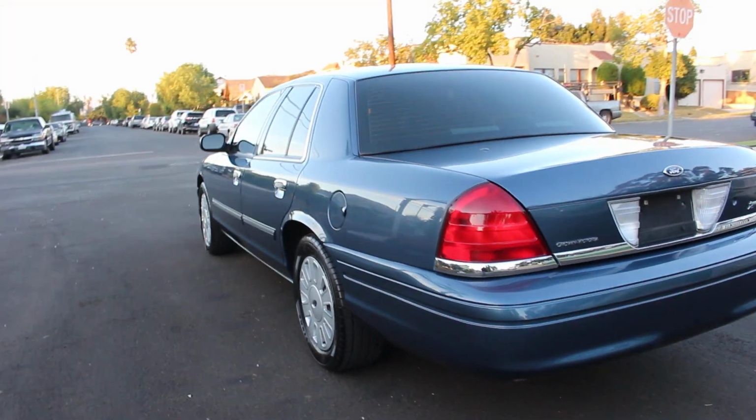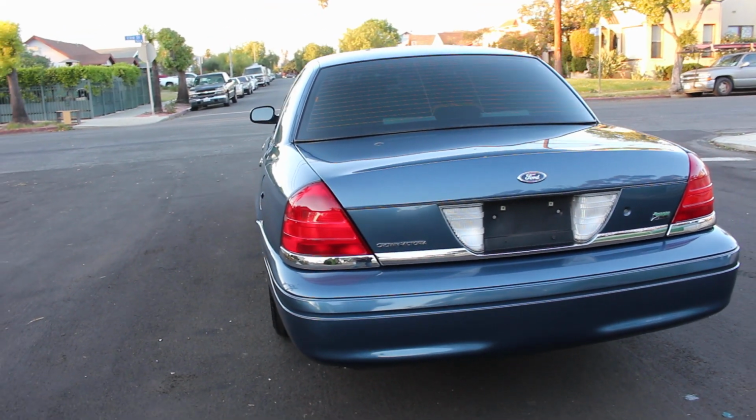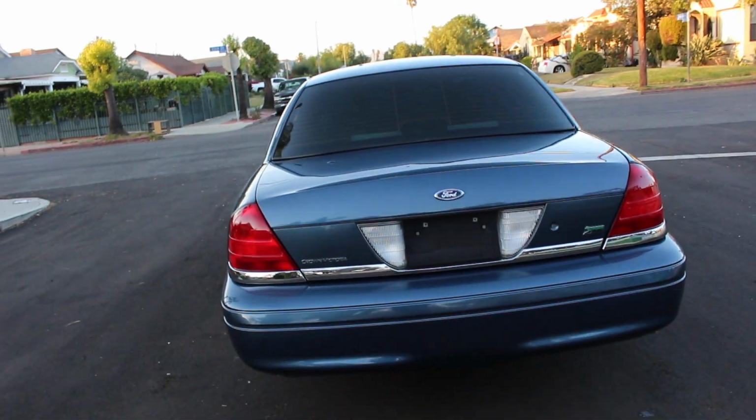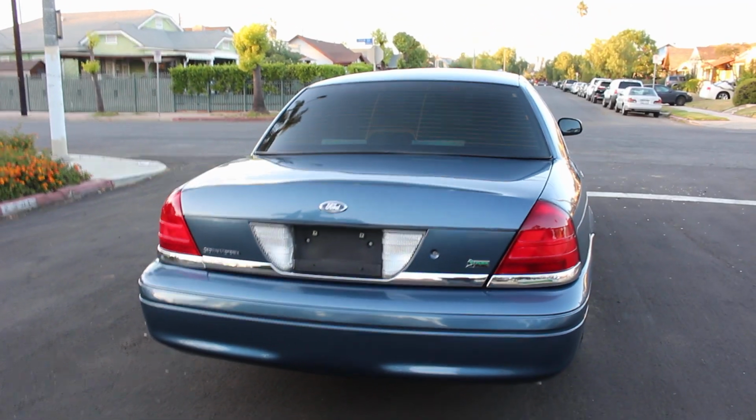Look at the paint, folks. Wow. Tinted windows on the rear windshield. It does have the little cutouts. You guys can see it right there from where the lights were. I decided to leave that alone because I don't know what your plans are.